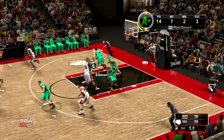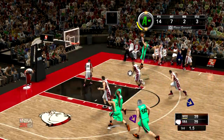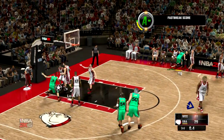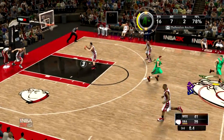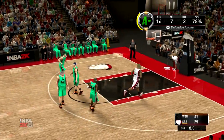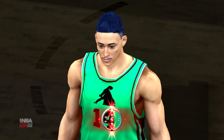Monty Stutop. Wide open. And the jumper is on the mark. 16 points for D. And here at the end of the third quarter, it's a double-digit ball game.